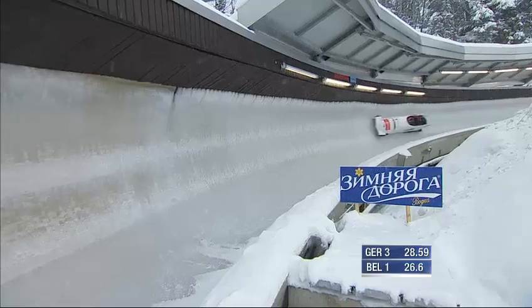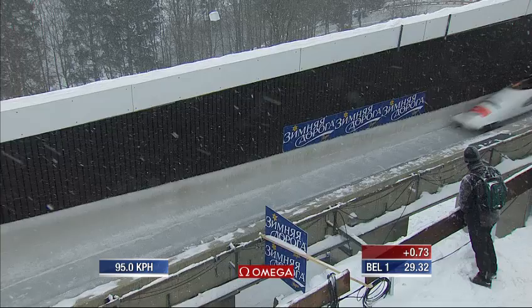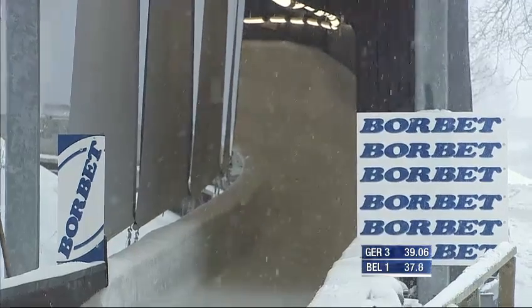And look at the helmet, you know, give the team credit. 2, 3, and 4 are tucked in there. Very nice. This is a nice looking ride. Look at that line. This might end up putting him in the top 20. 22nd at the start. He's 21st now on the split times.